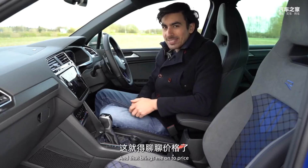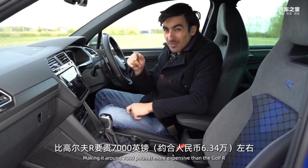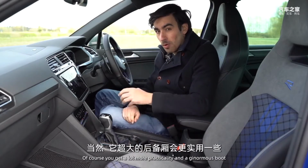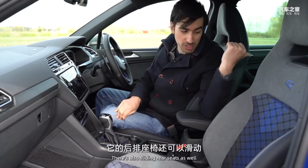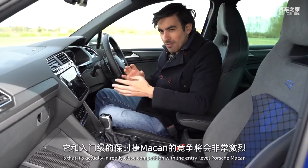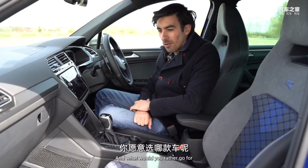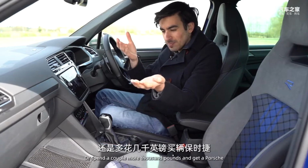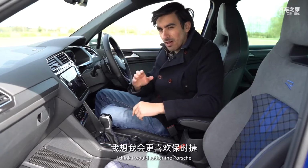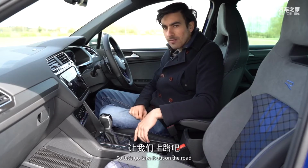And that brings me on to price. So if you want a Tiguan R, prices start at £46,000, making it around £7,000 more expensive than the Golf R. Of course, you get a lot more practicality and a ginormous boot, and there's also sliding rear seats as well. But what it does mean is that it's actually in really close competition with the entry-level Porsche Macan. And what would you rather go for? A Tiguan R or spend a couple more £1,000 and get a Porsche? I think I would rather the Porsche, but it really depends on how this thing drives. So let's go take it out on the road.